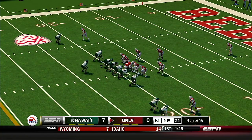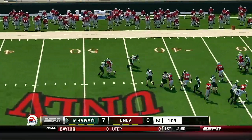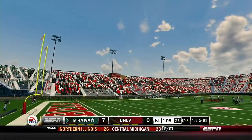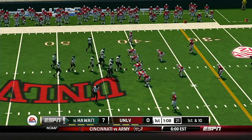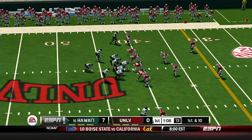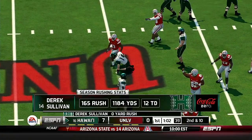Sparks back to return it. Sparks fields it at the 46. He gets out to about the 42-yard line. So it's time to see this offense go to work again. This defense couldn't stop them from moving the ball and inevitably finding the end zone. Hawaii is up 7.